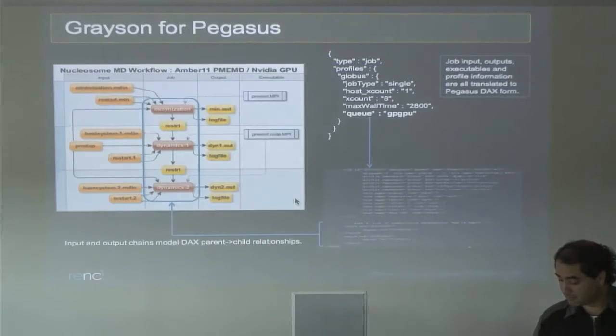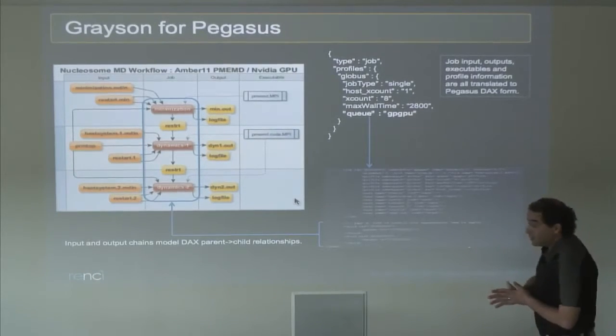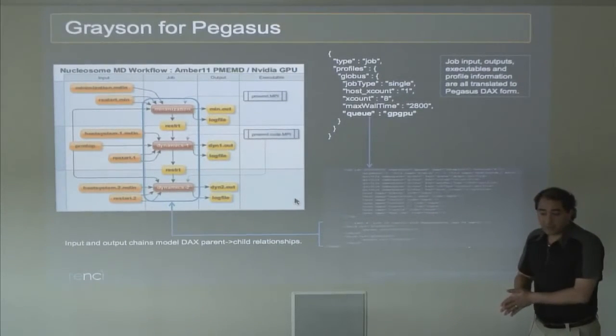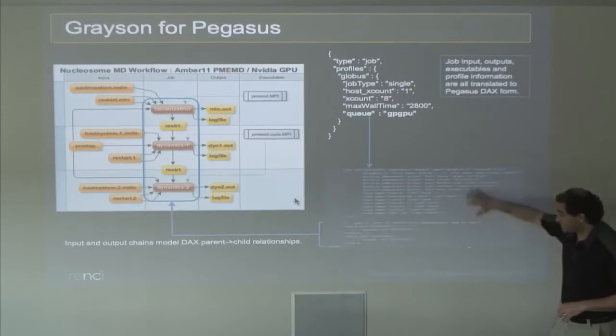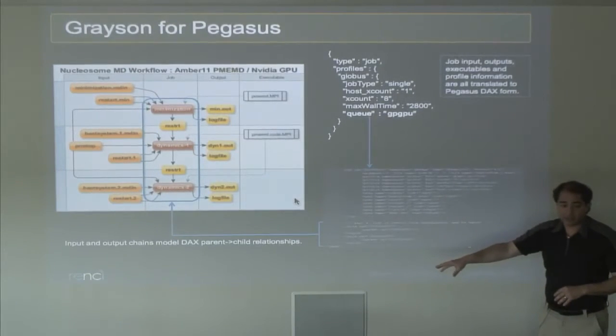So let's see. This is just pointing out that from that model, we generate a Pegasus DAX, and the DAX is the XML-based abstract Pegasus way of describing a workflow. And that's important because I've been talking to the Pegasus folks, and I don't know that there's a way to represent the cluster-specific information about jobs while keeping the workflow abstract. So it's a design goal of Pegasus that this DAX talk about the workflow and not talk about the resources that you're going to execute it on.